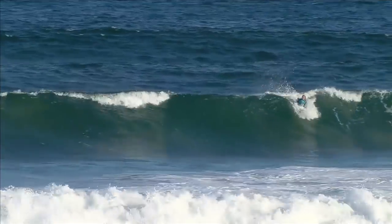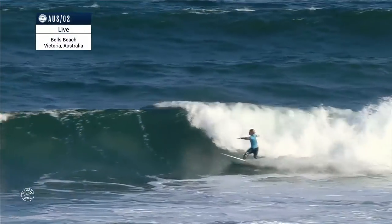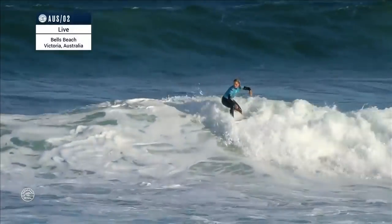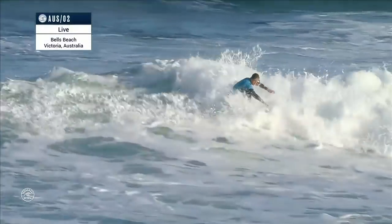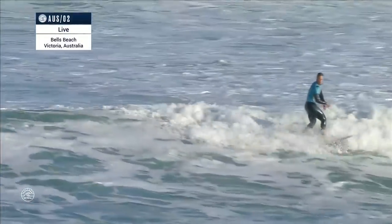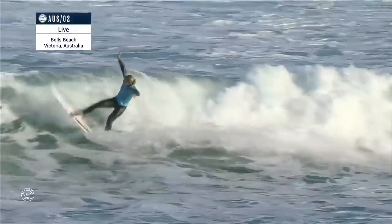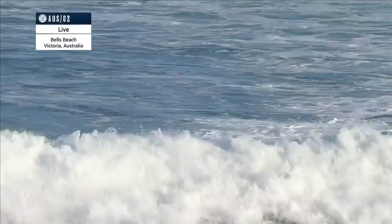Recently last season, Lower Trestles in that final against Keely Andrew. Back to this one, Paige Hareb. Drives through a big backside snap. Sets the rail. There's that sweep into the whitewater zone. Still looking for the 8.21 here. Now reaching for a vertical finish. She won't get credit for it there.